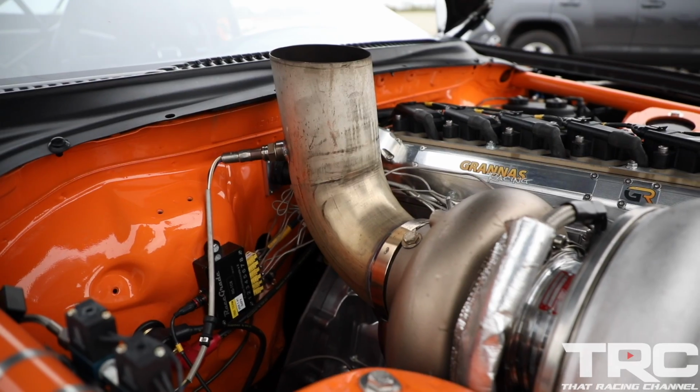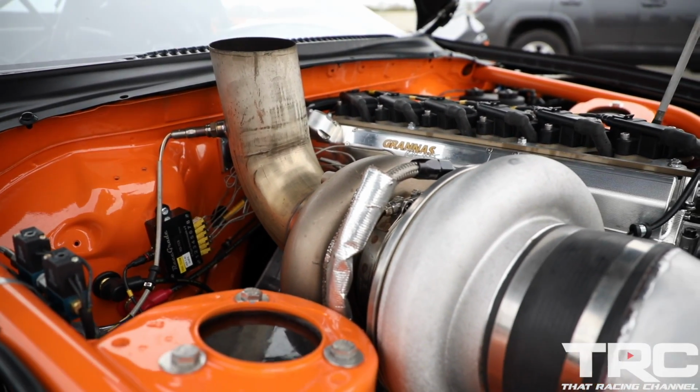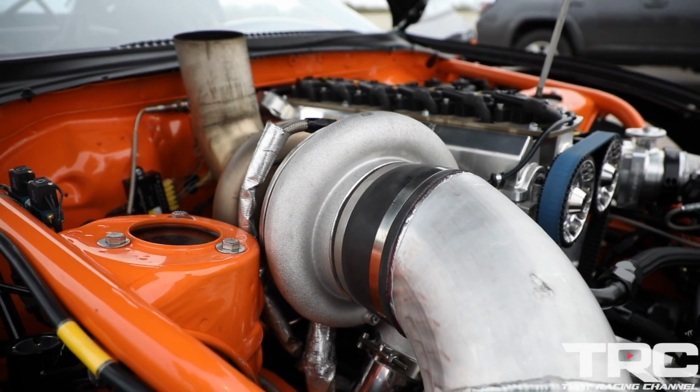The turbo is a Precision Pro Mod 88, and that's new for this event as well. At World Cup, I still had the 8891, which is like a T6 flange. This one has the V-Band Pro Mod flange on it.